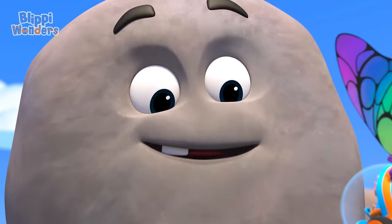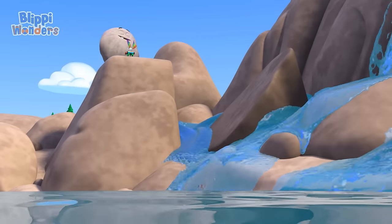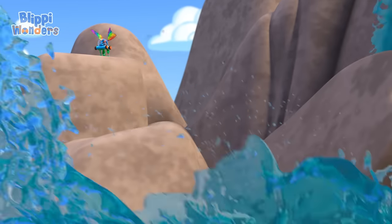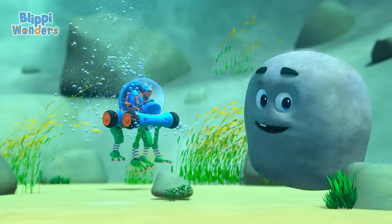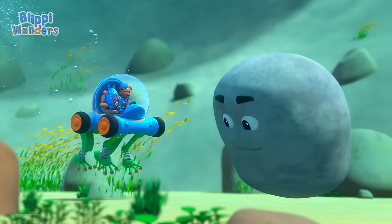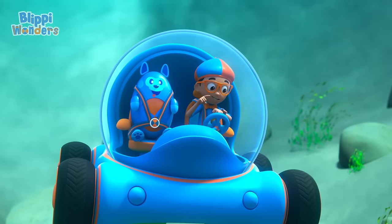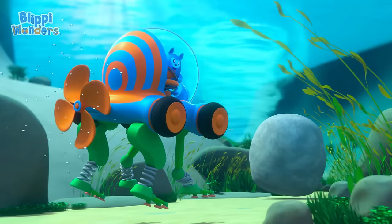Erosion is a process that usually takes millions of years. But let me break it down for you. Cannonball! Look, I'm already smaller. Erosion usually takes so long, but I'm feeling ambitious today. Yeah, let's go. Activate propeller. Propeller confirmed.